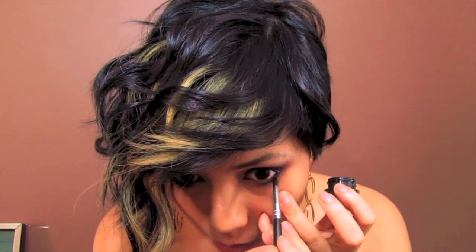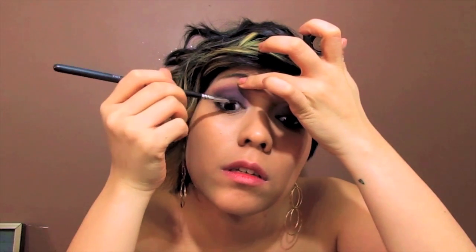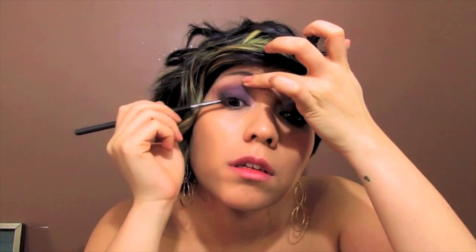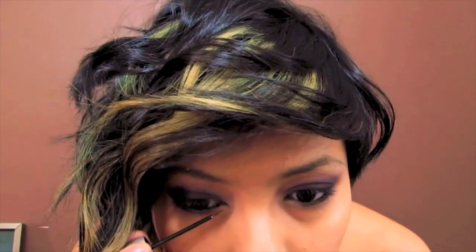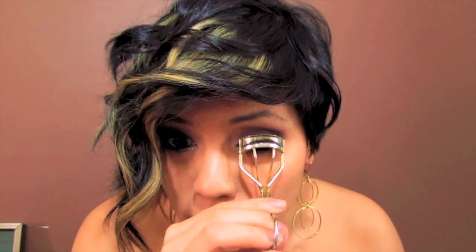I'm gonna line my waterline just to add more drama. I'm gonna take this Urban Decay Heavy Metal Glitter eyeliner and I'm gonna run that along the bottom lash line. And then you're going to curl your lashes, put mascara on, and then this is where you put false lashes on too. So my lashes are on and my eyes are done.